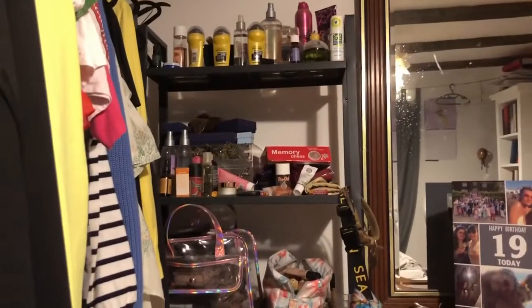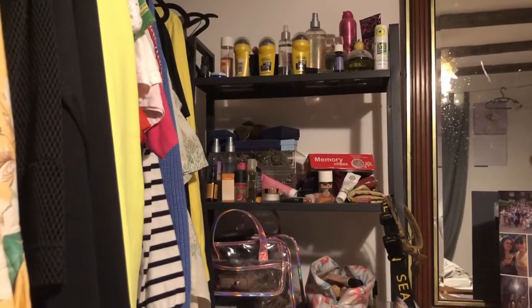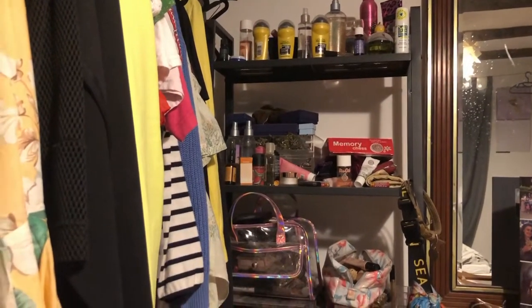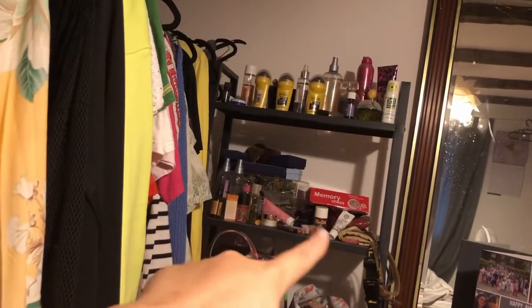Okay, so this is what we're working with. The top shelf is meant to be kind of like bath products and stuff, but then I had so many, and there's a dip in the back of the shelf so that a lot of the stuff when I reach for it wobbles and then drops behind, so I had to move it onto the jewellery shelf. So that needs to be sorted.